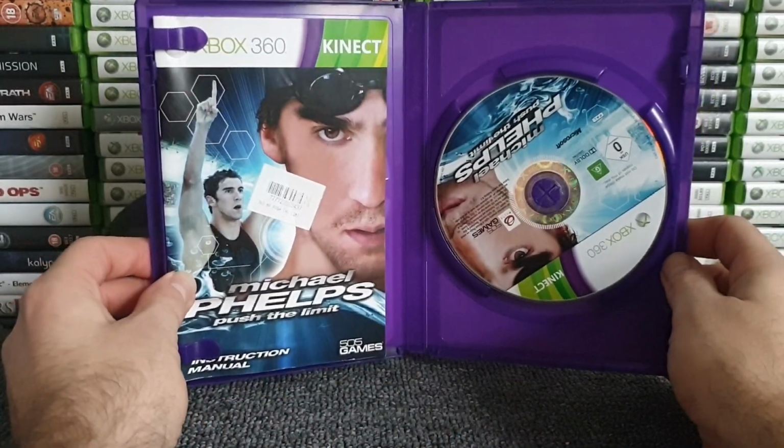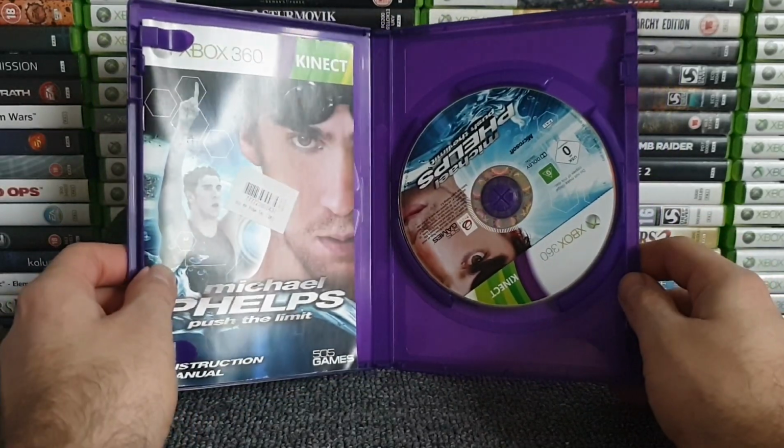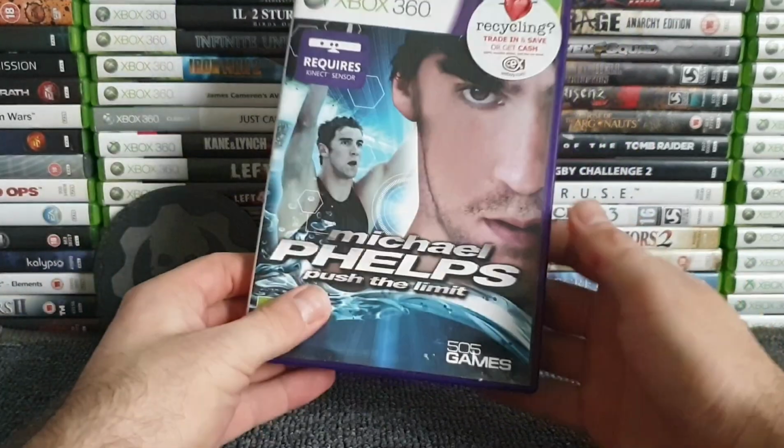The roulette paid off. We have a manual, even though, look, it's been attacked by a game store at some time in its life. It has that on, so we shall try to remove that. Check the disc over. Disc is in fantastic condition.